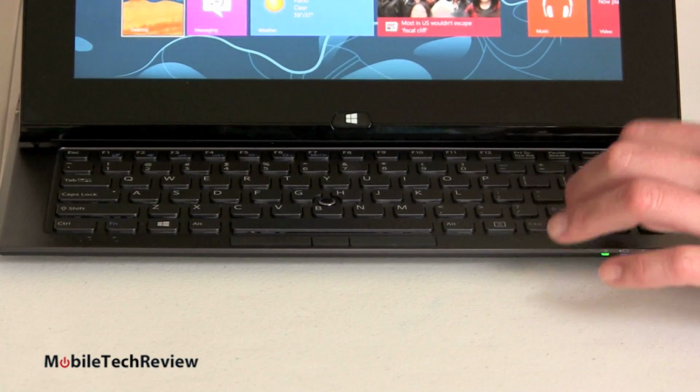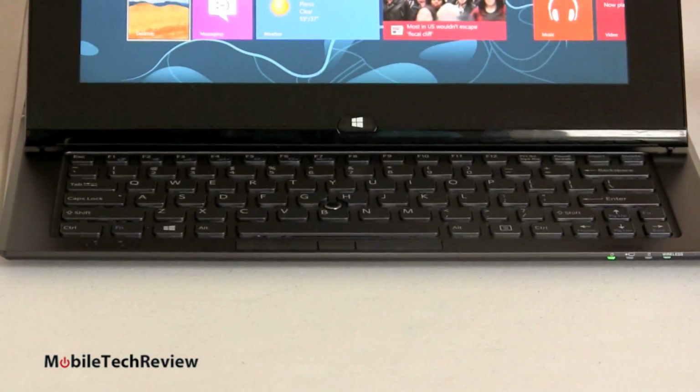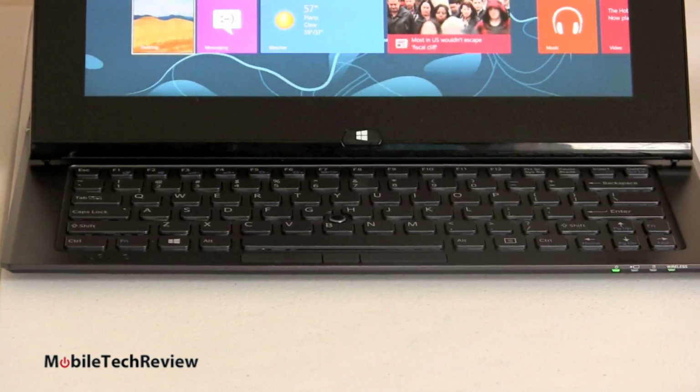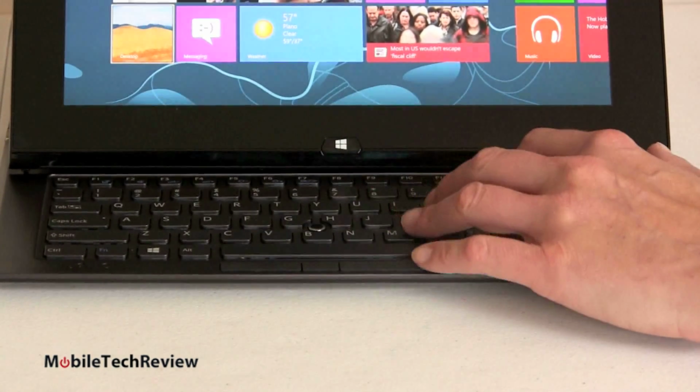Plenty of key travel on here. Nice tactile feel. Good backlighting on this. Pretty easy to see in the dark, and again is adjustable. You can have it use ambient light sensor. You can set duration of backlight, all that sort of thing. But still, we're talking fairly small keys here.